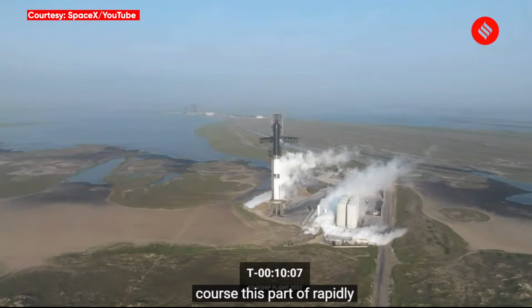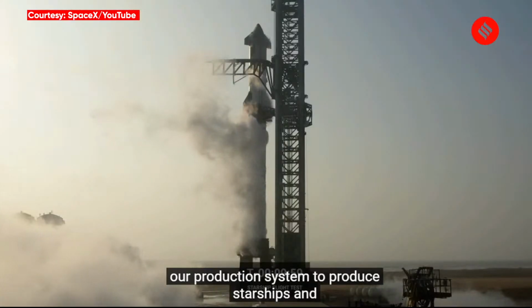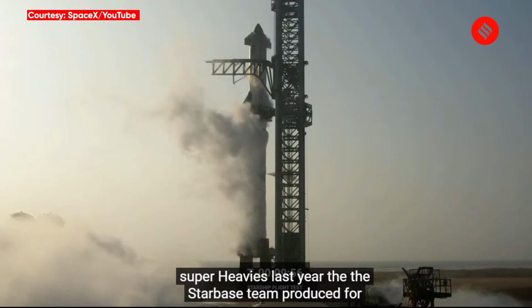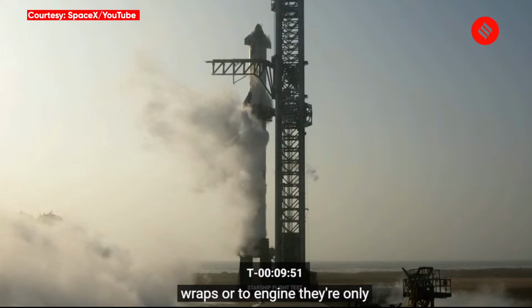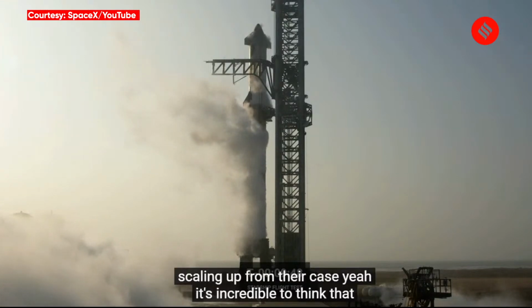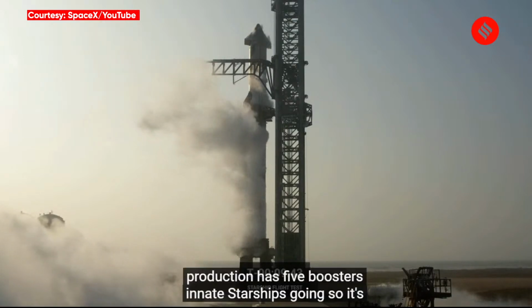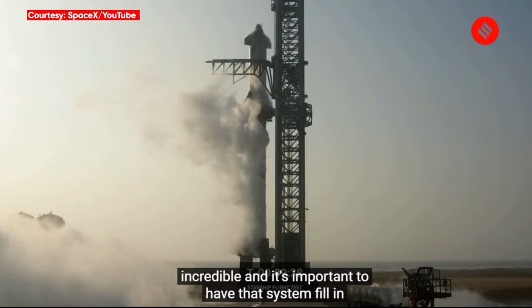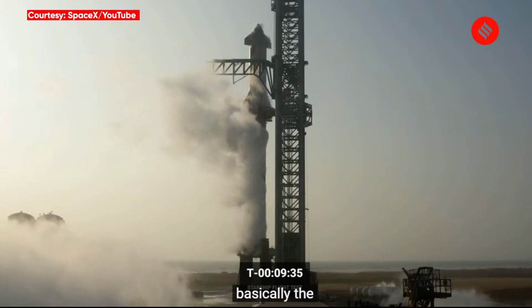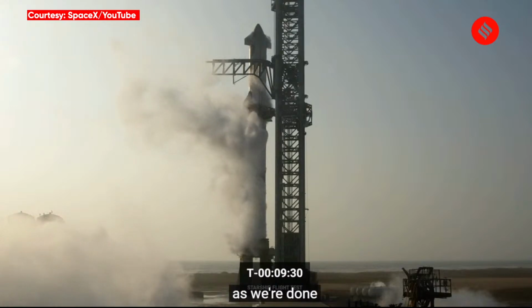Of course, as part of rapidly iterating with our test program, we're also rapidly iterating on our production system to produce Starships and Super Heavies. Last year, the Starbase team produced 4 Starship Super Heavy boosters and 5 Starships, along with their 200th Raptor 2 engine, and they're only scaling up from there, Kate. Yeah, it's incredible to think that for 2023, production has 5 boosters and 8 Starships going. It's important to have that system fill in the manufacturing line so that we have product ready to go as soon as we're done with this test.